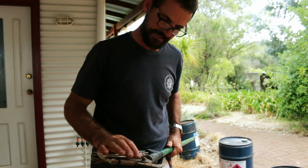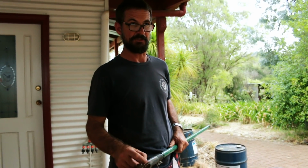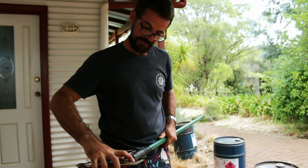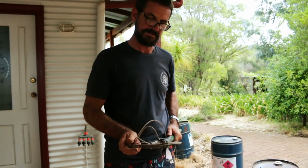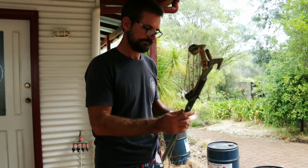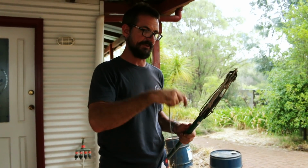I'm just gonna clean this up and oil it, and I'll give this a sharpen. I tested this on some gum trees, some eucalypt wood before, which is hard, and it did well, but that's nowhere near sharp. So I'll just run a file over that. Once this is sharp, it's going to be serious. Good thing, the rain. The ants knew, didn't they? The weatherman didn't know, but the ants knew.